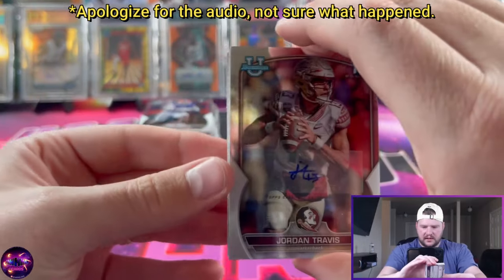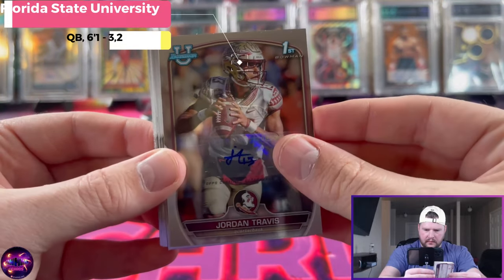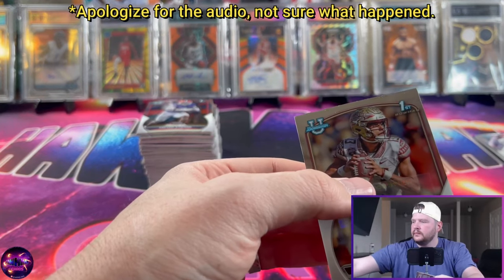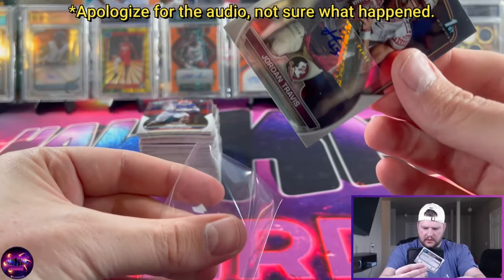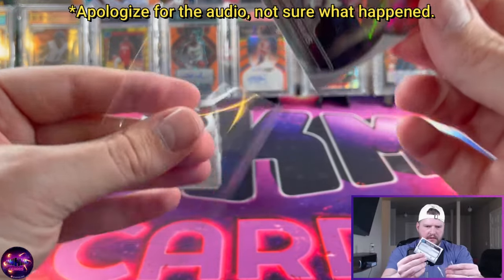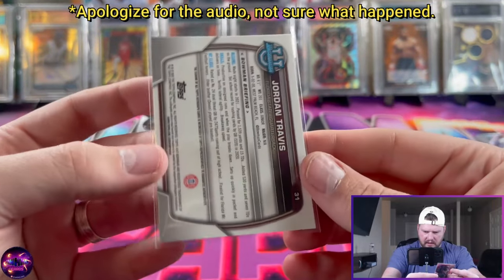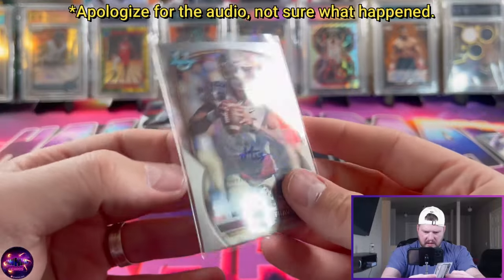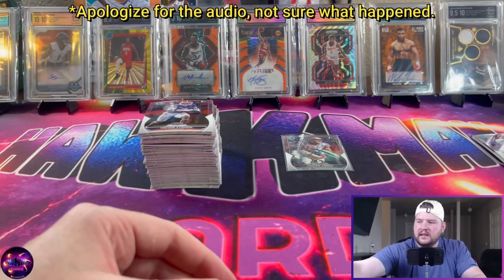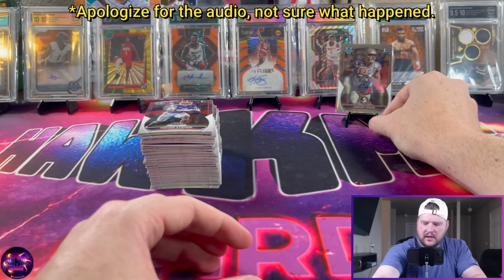Our first auto kind of snuck up on us there. Jordan Travis, not bad. That's a quarterback, Florida State. It's a pretty cool one there. Let's go ahead and sleeve that one up. Don't know too much about Jordan Travis, but I have seen and heard his name a few times. I'm sure he will be drafted, just not sure how high. That is not numbered. Base autograph, Bowman first. So that is so far the biggest card of the break, so we'll put that there.